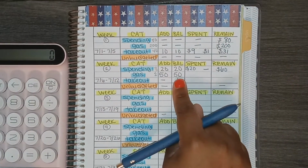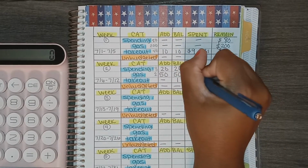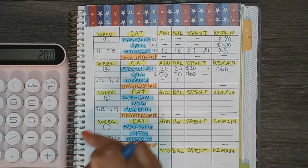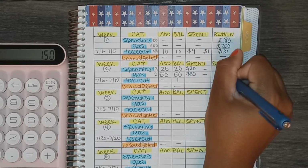Alright, moving on to gas. I had 2 transactions for gas, which equaled up to be $50. I only put $50 in my envelope, so when we unstuff, it will be empty. I had $200 remaining, and I spent $50. So that leaves me with $150 for the month.